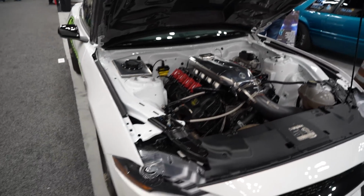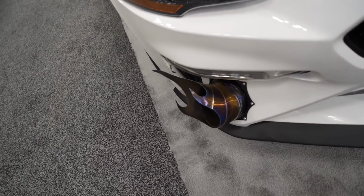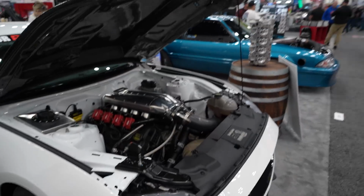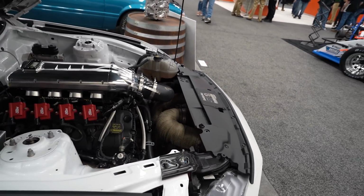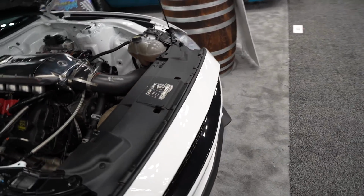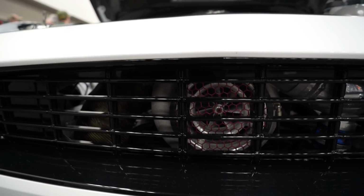That's crazy cool. Oh, I love the exhaust. That's sick. Like flame kind of cut out of it. That's great. Gotta be a big turbo in the front there too. Jeez, is that like a 6-inch exhaust coming off it? Where is it? There she is. That's so wild.